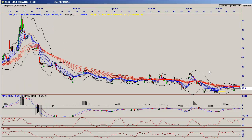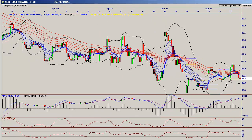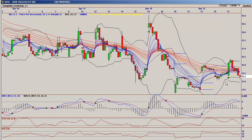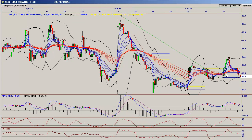And on the 60-minute, it did come up and kissed it. Actually, you know what? I just didn't zoom in enough. On the 60-minute, it came into the bar for a test, and the test was rejected. My mistake. So we have two tests of the bar. The bar did weaken some, but it has been thoroughly rejected each time. It does have plenty of room on secondary indicators to move down. And 30-minute further shows rejection of the bar.